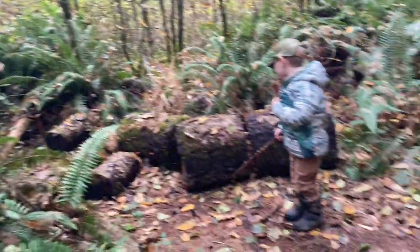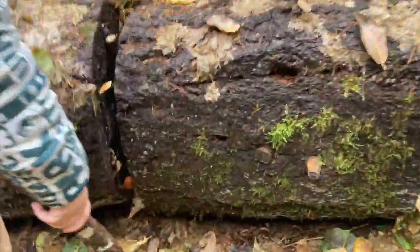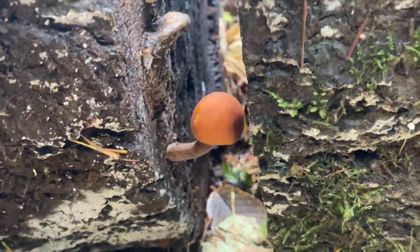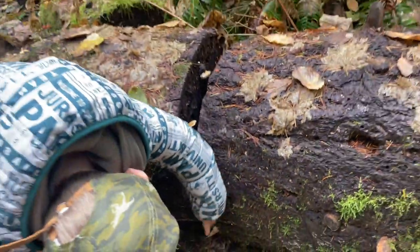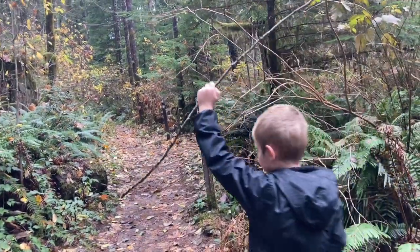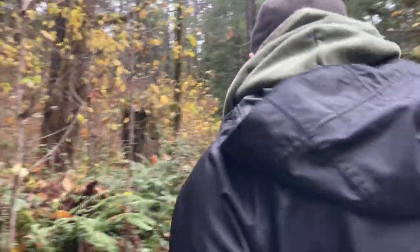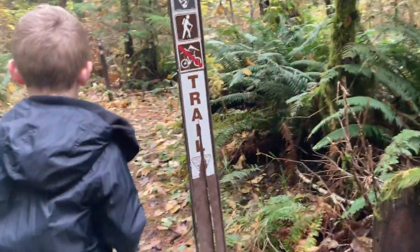Come out! I found a mushroom! Let's see it, Mel. It's a mop. Ooh, it's an orangey red one. Wow! That looks like a sun shroom. Don't touch. We just look with our eyes, please. Over here. Wow. Look at them all. See, that is Bigfoot's food sign. So he might be close.